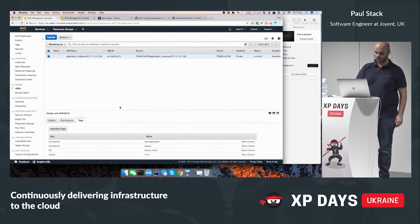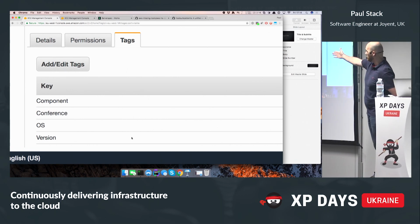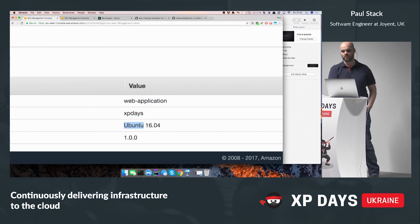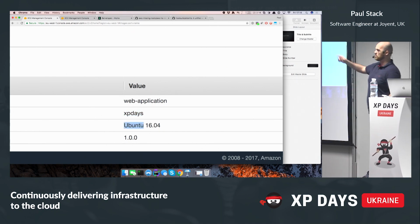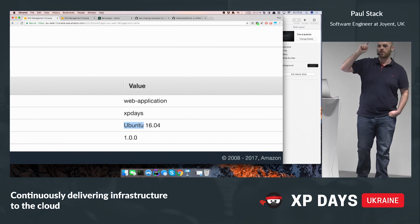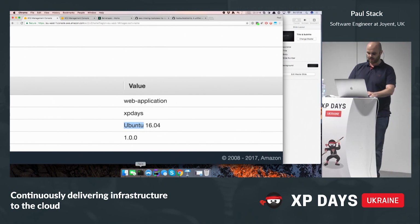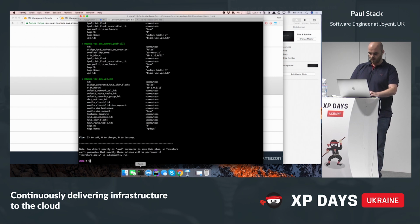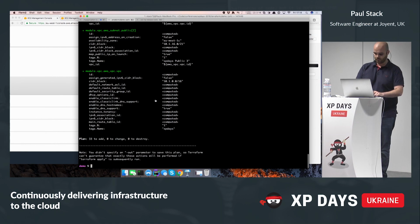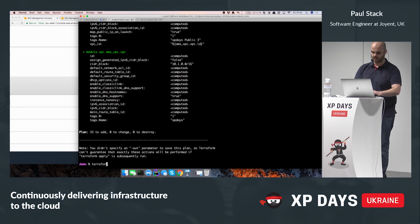and my AMI always has tags. I use something like component, conference, OS, version. So web application, XP Days, Ubuntu 16.04, which is the operating system, and version 1.0.0. That means that application AMI is 1.0.0, and I can deploy that very easily. So I'm going to do that in the background. I just ran Terraform plan a second ago, just before everyone sat down, and it tells me it's going to do a lot of things, and we're just going to apply that in the background.